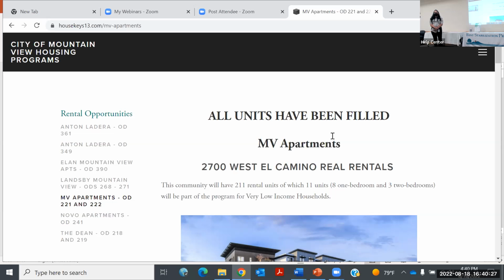Is there a way to find out which projects have opportunity drawings that are open right now? So, yes, you can do that either through your My House Key account. You can look on the page right here and look through each one, or the CSFR team has a wonderful chart here. And I can read off to you which are the opportunity drawings available. So before I read those off, I'll let Ana Fred with you.